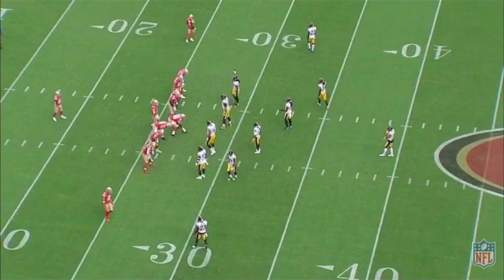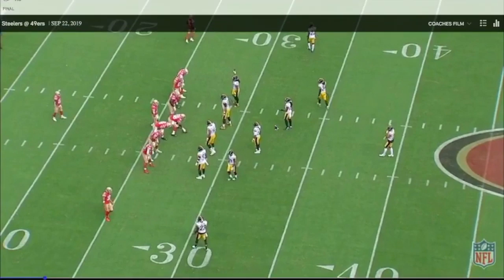He's not necessarily a number one lockdown corner anymore, but what he's lost in speed and overall talent, he's made up for with just football IQ in his older years. And that's really what's going to stand out on film this year. One of his best years of his career, 17 pass deflections and 5 interceptions. And I'm just going to take you through really what went on.